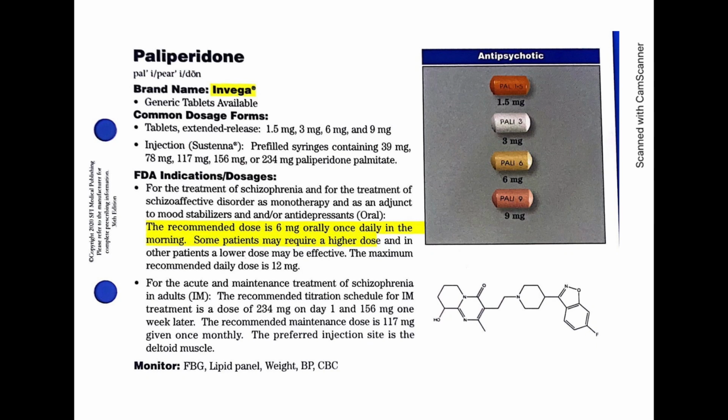Paliperidone. Generic tablets are available, but it's also sold under the brand name Invega. This medication is an antipsychotic. Common dosage forms of paliperidone include extended-release tablets and an injection, also known as Sustenna. The extended-release tablets come in a 1.5 mg, 3 mg, 6 mg, and a 9 mg strength. The injection comes as pre-filled syringes containing 39 mg, 78 mg, 117 mg, 156 mg, or 234 mg of paliperidone palmitate.